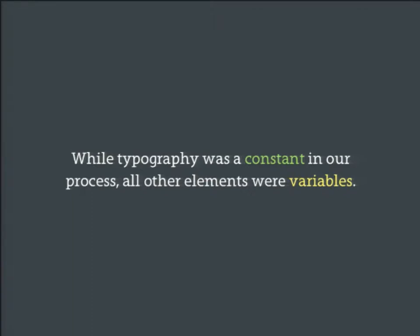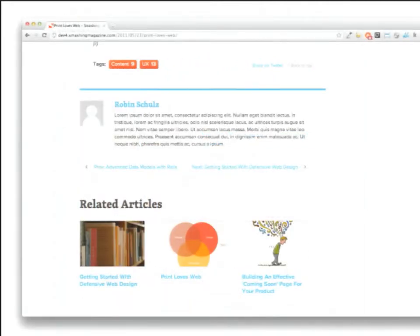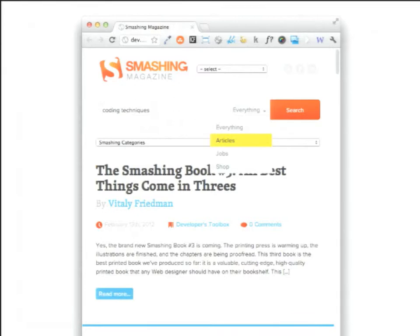But what's important here is that while typography and line length were the major constants in our process, we did a lot of experimental things on the side. All the other elements in the design were actually variables. So we did all kinds of things. For example, at some point in the design process, we introduced selected articles that would appear below the pagination on the front page. Or we would use something like brief next navigation and keyboard shortcuts, right? And all the other things that we tried to figure out, does it make sense or doesn't it?